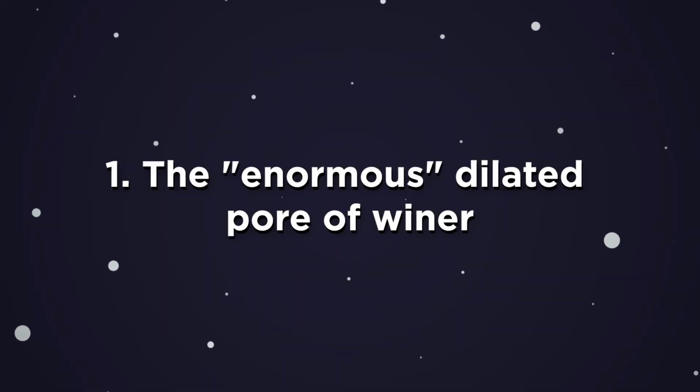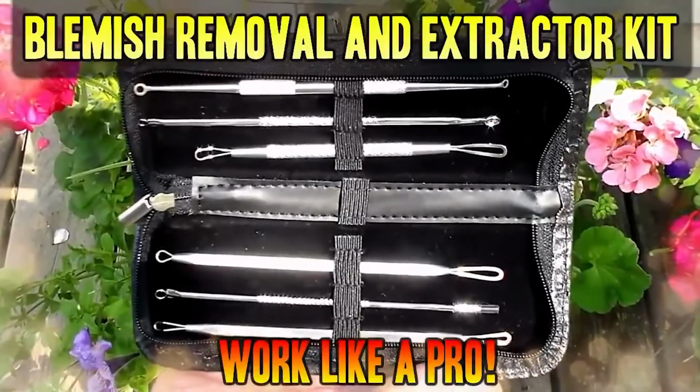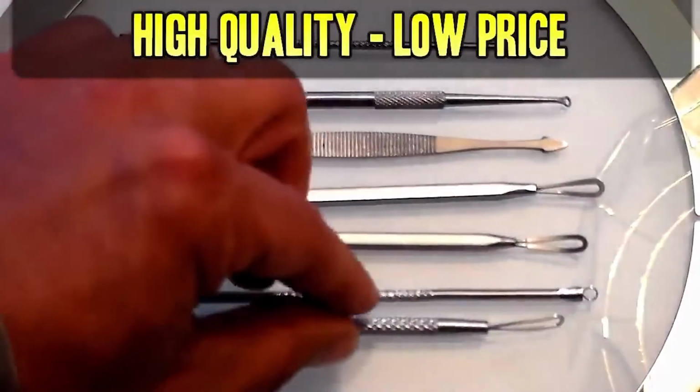Number 1. The enormous dilated pore of Winer. This blackhead could be one of Dr. Pimple Popper's biggest dilated pores of Winer ever. This enormous mass sat square on the patient's forehead, and Dr. Lee almost couldn't believe how large it had gotten.